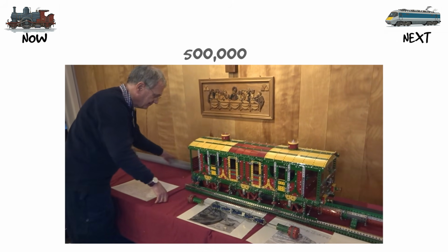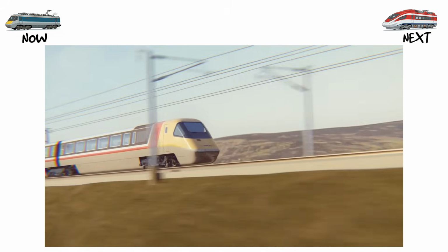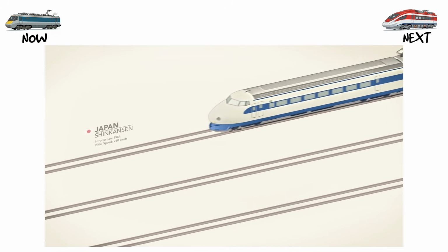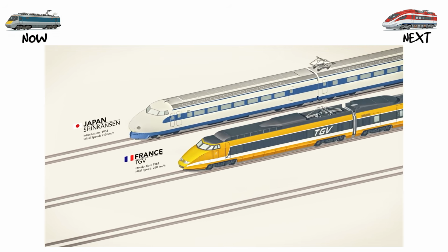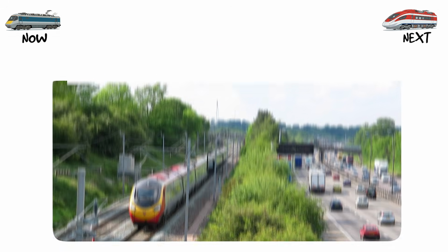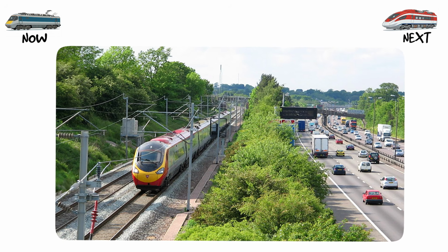The total loss was £500,000. Advanced passenger train. British Rail's advanced passenger train solved one of the hardest problems in rail engineering, handed the solution to Italy, and bought it back 20 years later at full price. The West Coast Main Line's Victorian curves capped safe speeds at 100 miles per hour.